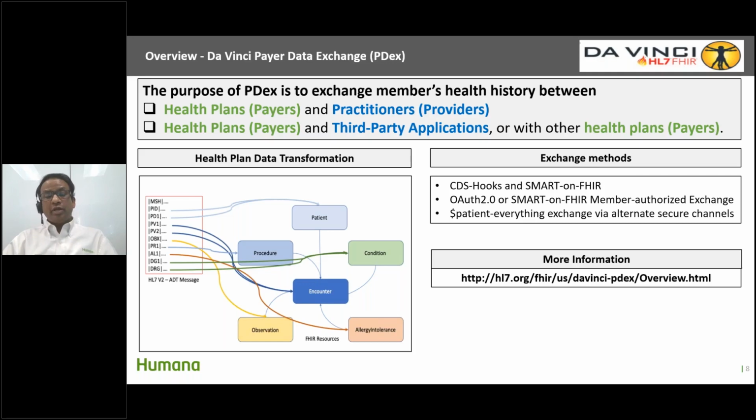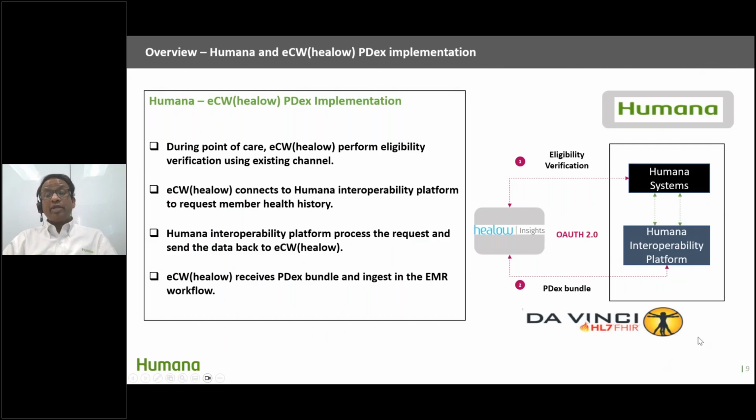Now I'm going to talk about a very high-level view of what we have implemented at Humana with our partner, healow. This is a 100,000 feet view. Whenever an encounter occurs, or whenever a patient visits a doctor, with just one click they can connect to Humana. In the Humana systems, we have the Humana interoperability platform, where we convert the data into the FHIR standards based on the payer data exchange implementation guide. And you can see that the PDex bundle is sent back to the provider, where the data is in FHIR JSON format.